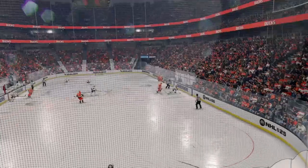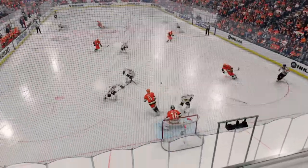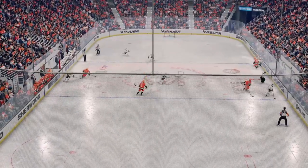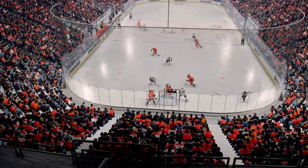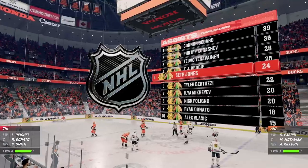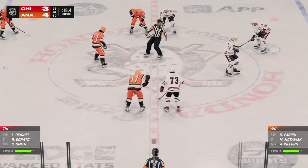The extra attacker comes on with the goalie out of the net. They have the advantage and they use it perfectly. They're all over the ice. They're all over the puck. Coverage is running and they bury it. Chicago's offensive struggles have been the story tonight. Lots of chances, just not a lot of results.